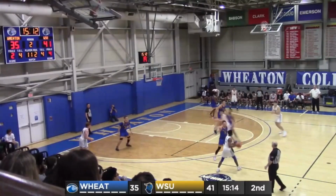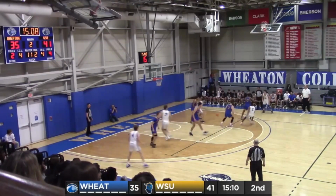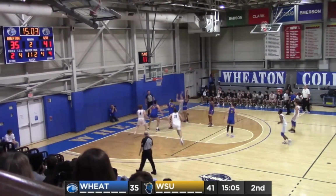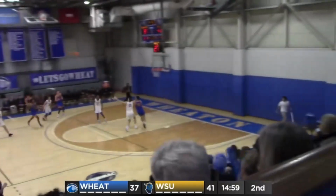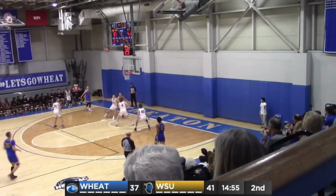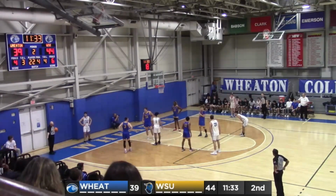Into the hands of Lima at the wing. Sends it to the top to Kibbe. Kibbe handoff Lima. Bounce pass at the right block. Carlisle one-on-one working on Goris. Pivot, banks it. Strong bucket, Alex Carlisle. The definition of a walking bucket. First player for the Lions up to double figures. He's got 10. This has been a defensive battle between these two teams tonight.